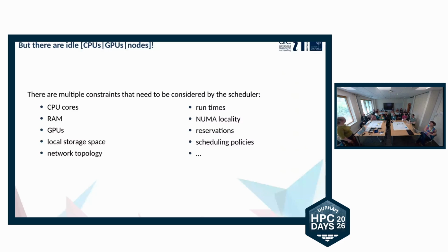And with all that knowledge, you still look at the queue and there are nodes that appear to be idle. A lot of the time, if Slurm thinks it can't schedule for something, there's probably a reason for it. It's not very forthcoming with what that reason might be, regardless of how well you try, but there is probably a reason. Slurm does not only take into account things like the CPU cost, the RAM, the GPUs, or the resources you have. There are all these other things: NUMA localities, what the reservations are, the network topology, storage space, depending on how your cluster is set up, all these sorts of things.